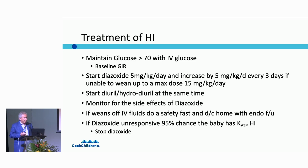You want to start a diuretic at the same time and monitor for the side effects of diazoxide, which are fluid overload and pulmonary hypertension and neutropenia. And then if you're able to wean off the IV dextrose, then you need to do a safety fast to demonstrate that the child is able to fast 6 to 9 hours, and so they can go home and follow up with endocrinology as an outpatient.